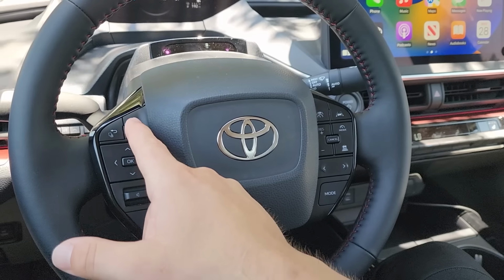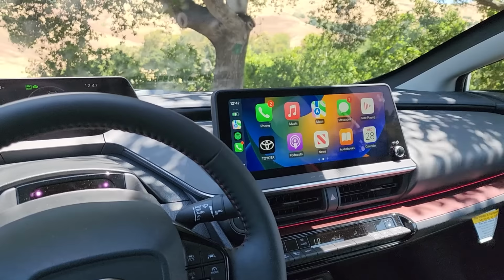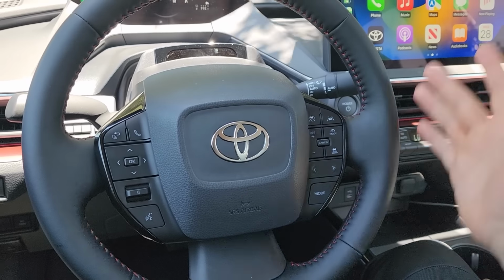The phone call button, I can see how this could be useful, but every time I've had a phone call, it just shows up on Apple CarPlay and I just use the touchscreen. And it would be nice to see Toyota stop adding more buttons to the steering wheel. I think we've added enough.